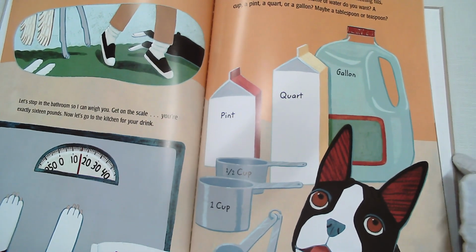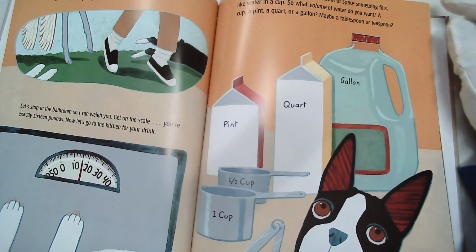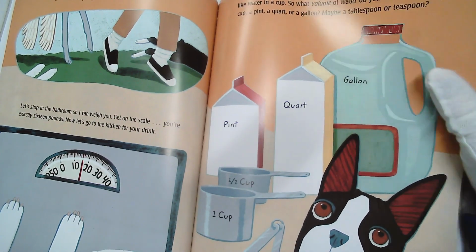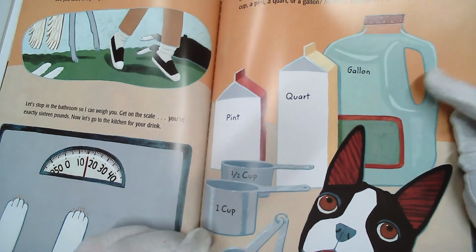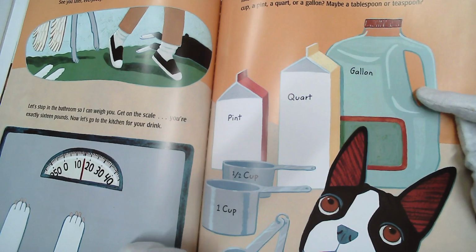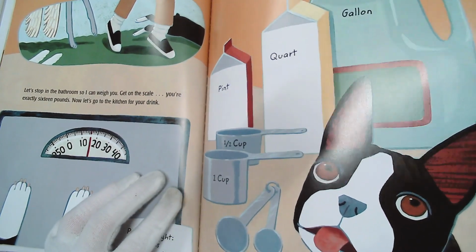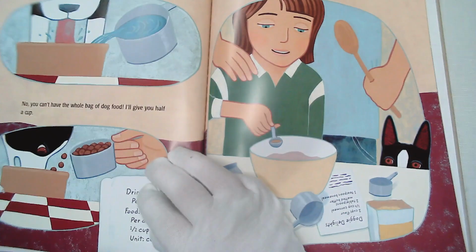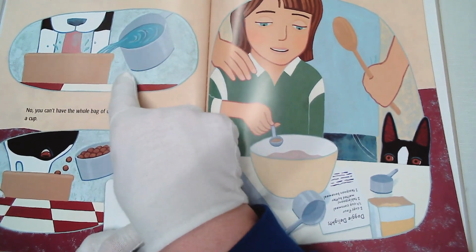Mr. Jason says volume is the amount of space something fills, like water in a cup. So what volume of water do you want? A cup? A pint? A quart? Or a gallon? Or maybe just a tablespoon or a teaspoon? How thirsty are you, Penny? She looks pretty thirsty. You drank a cup of water already today. I'll give you another cup now, too.